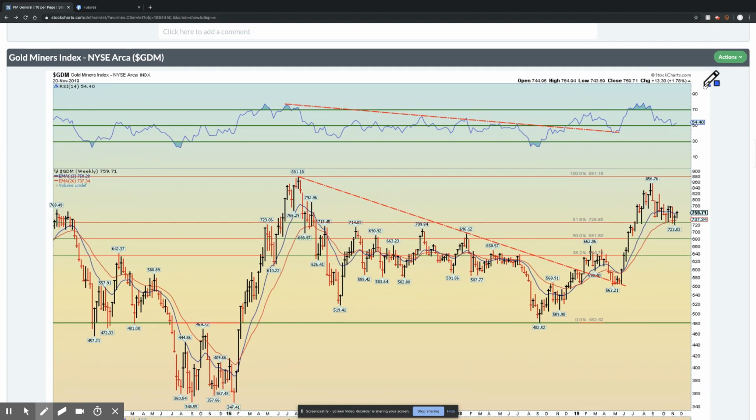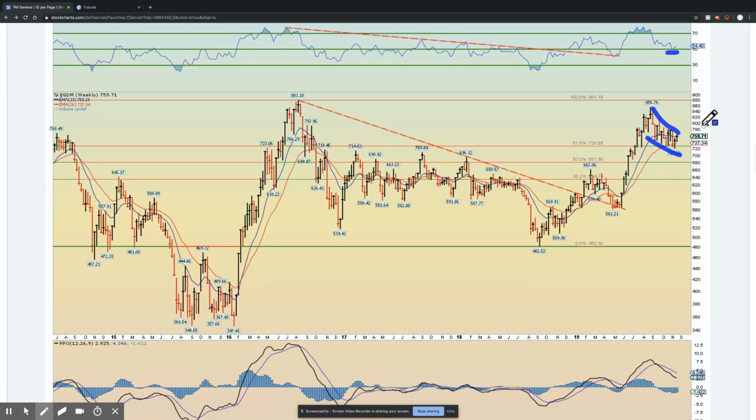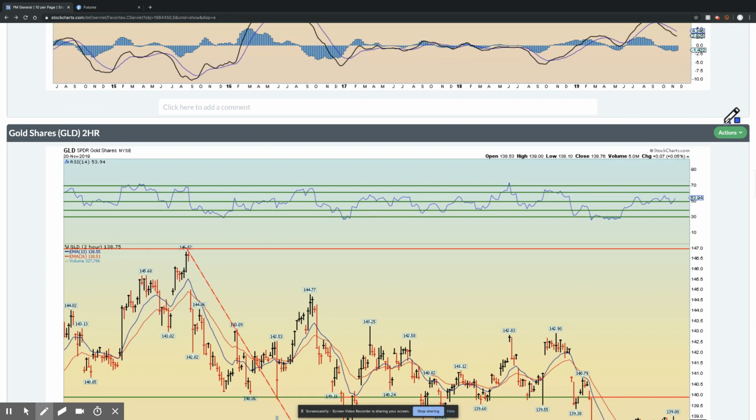Here's the GDM, another index worthy of consideration. And again, this is a bullish flag. And after finding support at the 50 RSI level, I think we're very close to an upside breakout with an initial target of 880.